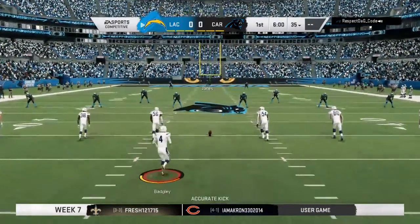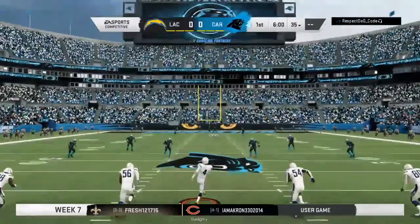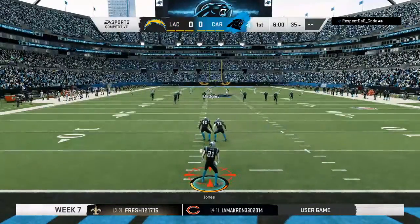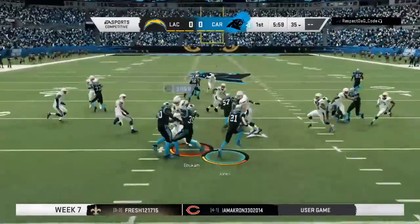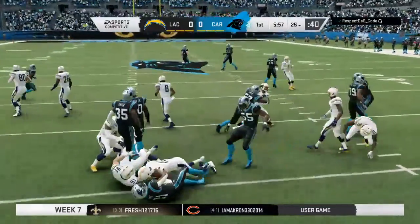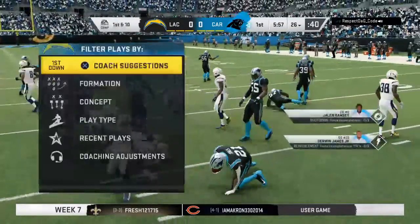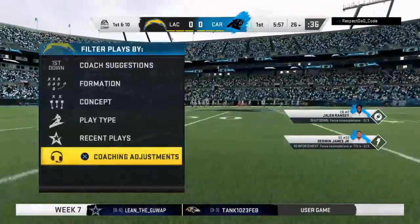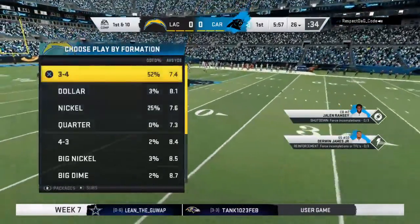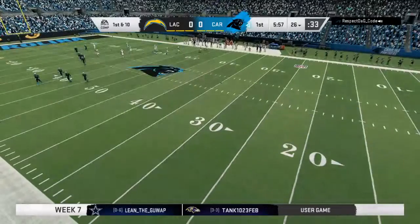Getting toward the halfway point of the NFL season, Week 7 is underway on EA Sports. This fielded at the 2. And he'll get it up to about the 26-yard line just across the 25. The Panthers take over 1st and 10 at their own 26-yard line.